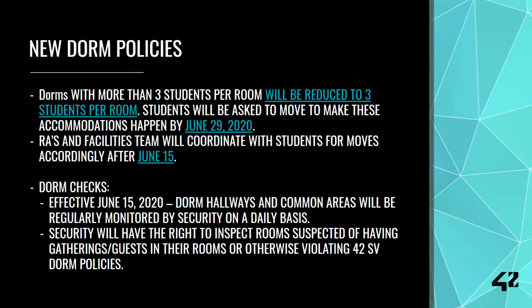Next slide. More new dorm policies. With dorms that have more than 3 students per room, we're going to be reducing those to 3 students per room. Students will be asked to move to make these accommodations happen by June 29th, 2020, so by the end of this month. So next week, the RAs, the facilities team and myself will be reaching out to those rooms that have more than 3 students per room to make plans and coordinate moves. We'll coordinate that for you after June 15th, so starting next week.